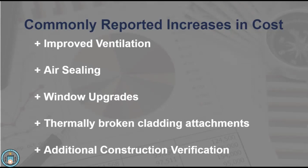And then the last part, which I don't know how much more cost this has in comparison to how beneficial it is. Like, I don't know if people really think about this too much, but additional on-site construction verification, or the quality assurance that happens from our raters and verifiers on site, is another cost increase that project teams like to point to as, we don't want to pay for that. But that is the one thing in my mind that's ensuring the owner gets what they paid for in the first place.